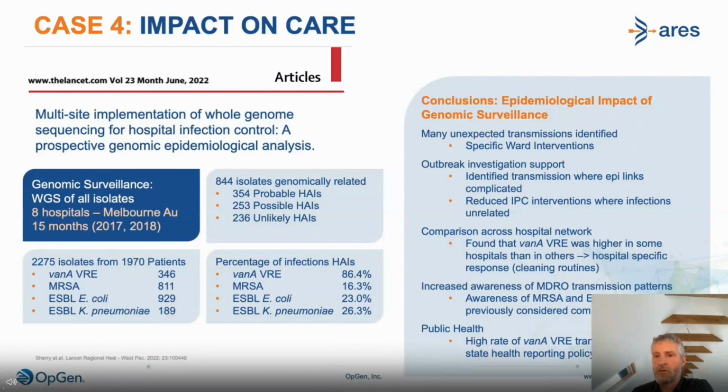Learnings at the regional level included that incidence of related VRE transmissions were higher in some hospitals than in others, justifying hospital-specific action or changes in hygiene. Also, the team found that MDRO infections that were previously considered community-acquired were actually related, providing evidence for previously unrecognized HAI outbreaks. Finally, the fact that 86% of HAIs were caused by VREs was able to inform changes in public health policies at the state level.